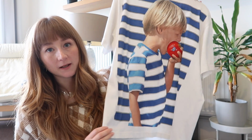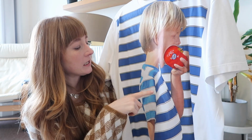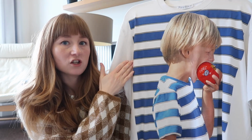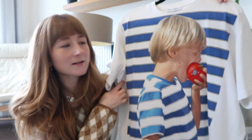Now another piece that was a real holy grail item for me is this J.W. Anderson t-shirt, and this is the very famous stock photo, boy eating apple. And what I loved about this, obviously the t-shirt that the boy is wearing is printed onto the t-shirt behind him, which I really like and kind of throws people off. That's actually the first thing people mention to me when I wear this t-shirt.